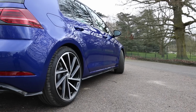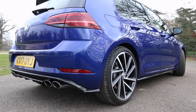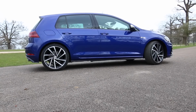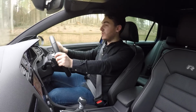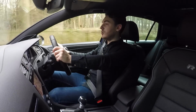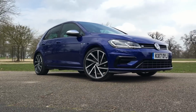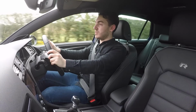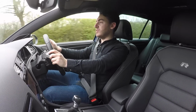This updated model claims to emit 160 grams per kilometre of CO2 and achieve 40.9 mpg combined. If you want a true multi-mission hyper hatchback that ticks all of the boxes, well, the Golf R could be for you. At £31,865, this car certainly is competitive price-wise with its rivals, and actually represents, I think, pretty good value for the level of performance that you're getting.